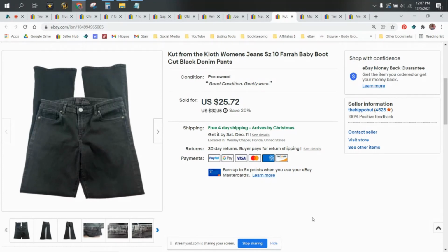It's not that great, but it is Cut from the Cloth, which even though they've kind of come down in value, they're still a solid higher end bread and butter brand. And they are the Farrah Baby Boot, which is a popular style in the Cut from the Cloth. These sold for $25.72 and shipped in a padded flat.